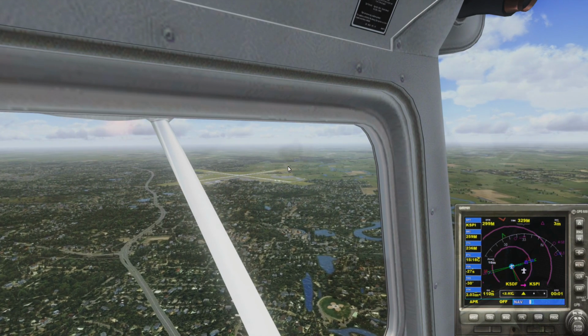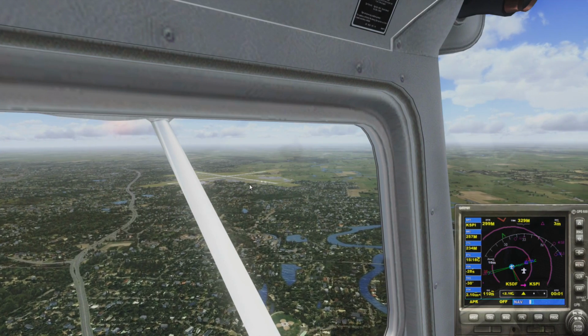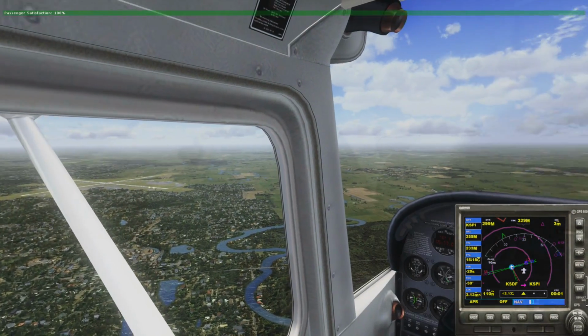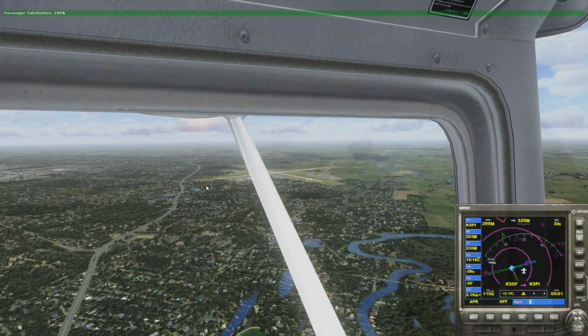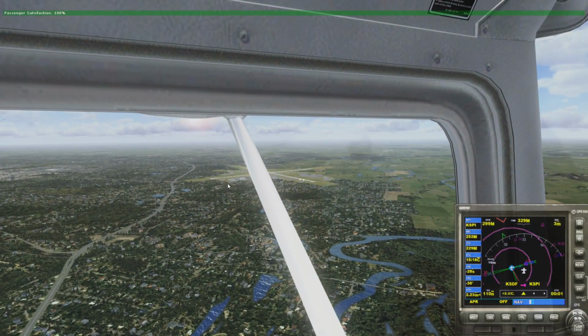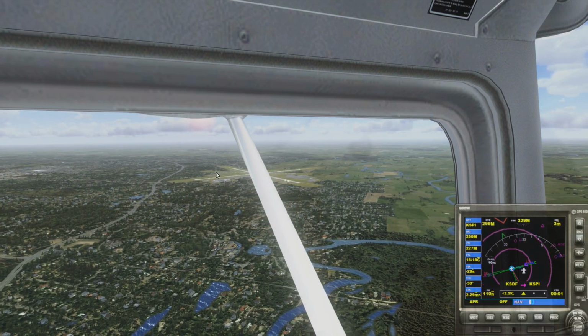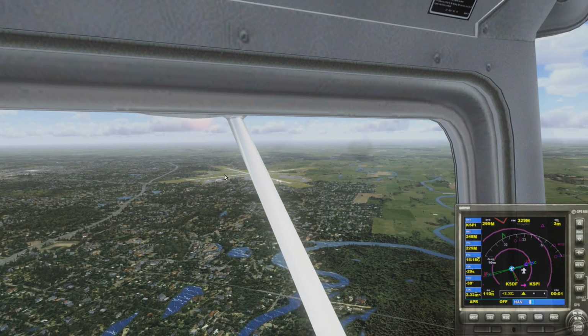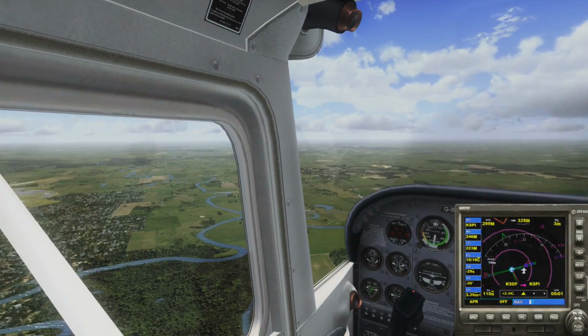Yeah, I feel like one thing we should do is use the tower and have them tell us what runway to come in on, and then move over to the charts and see what that looks like. The only thing is I hate minimizing FSX very much at all because it will black screen on me due to that E and B thing. If it wasn't for that, I would do that because that is the best way to do it.